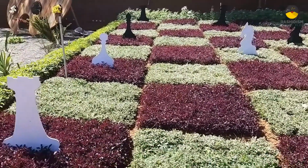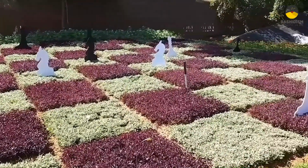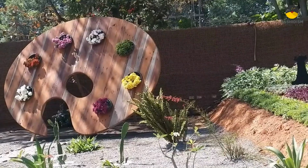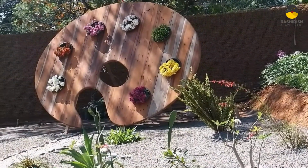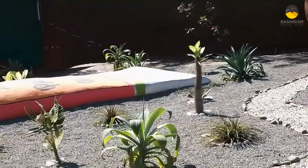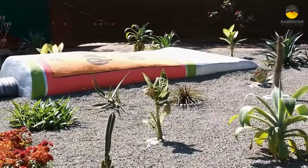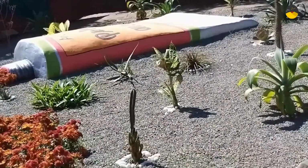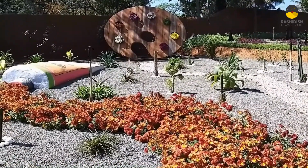Oh. See, a model of palette. Oh, let's see, a model of oil paint tube. Oh, that is nice.